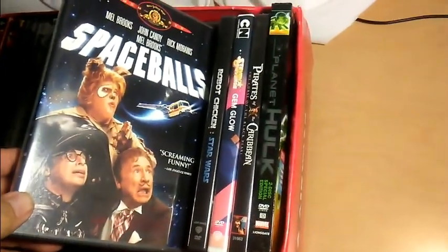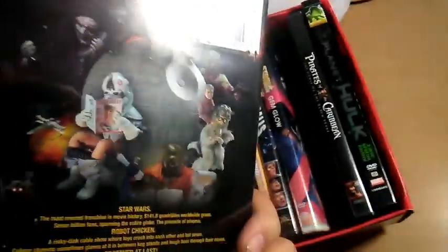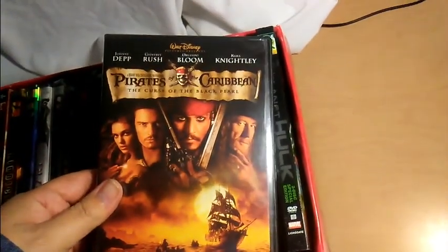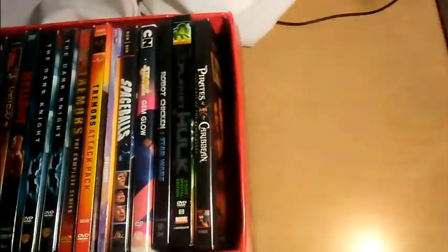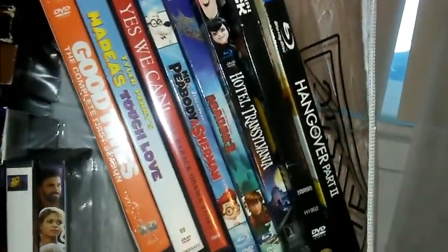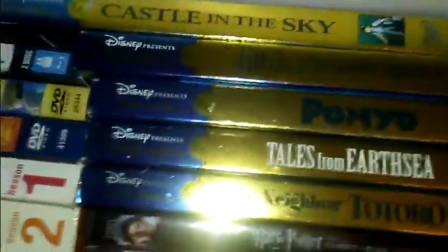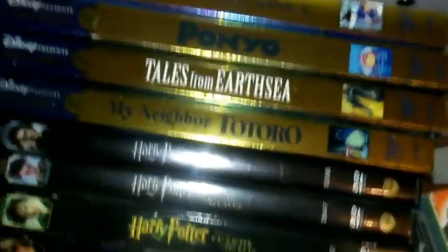If you've guessed what this section is, the superhero section. Spaceballs. Rocket. Robot Chicken from Cartoon Network. Pirates of the Caribbean: The Curse of the Black Pearl. Johnny Depp. African American movies, comedy movies, kids movies. Those are Walt Disney movies. Earth, Theseia, and My Neighbor Totoro.